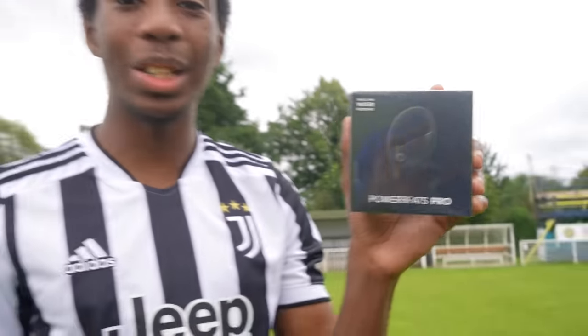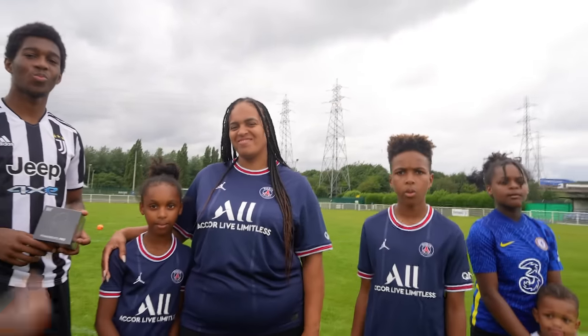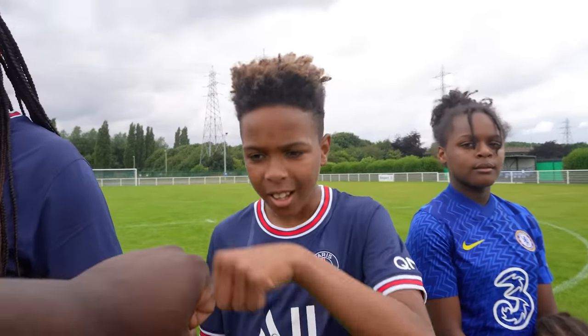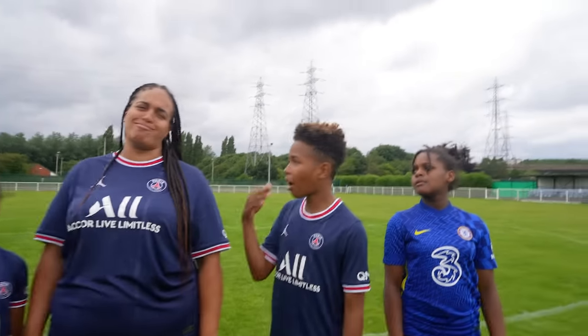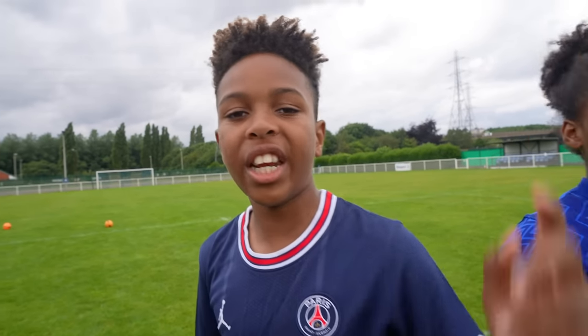Challenge, and the winner gets these Power Beats Pros. All right, this is going to be a crazy challenge. It's a penalty shootout, but not any ordinary penalty shootout. American style penalty shootout from the halfway line. You've got to start at the halfway line, make your way all the way to the goals, and finish. Yep, simple as that.